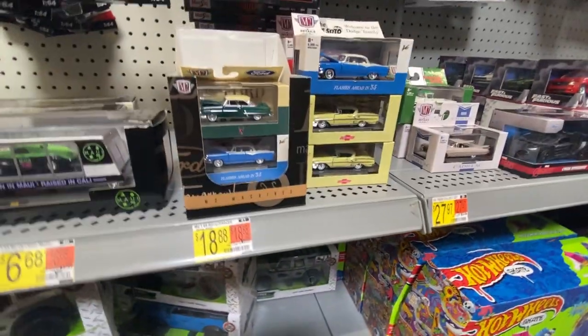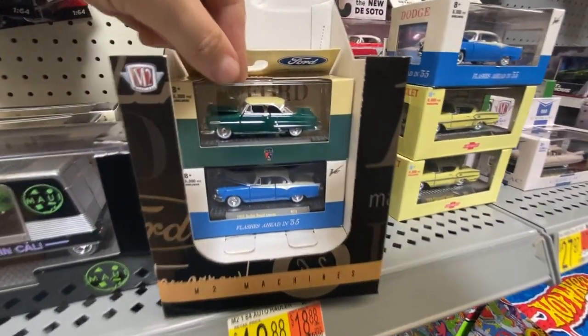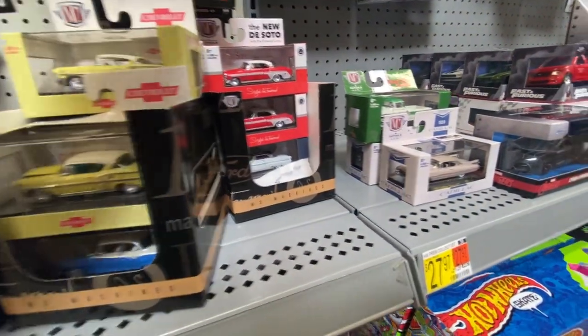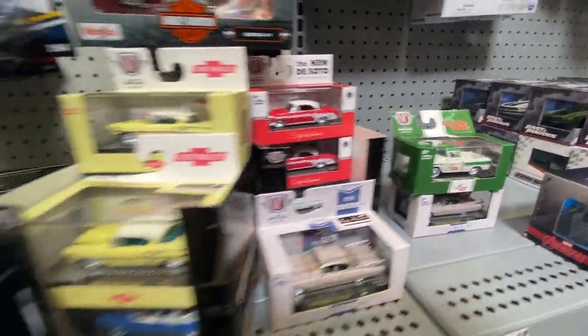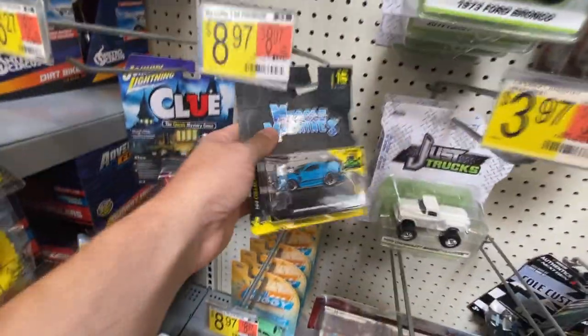Ford Bronco. Looks like we got a ton of these little Auto Authentics M2s, which I'm not into. I'm not into these old cars, really. I really like the Plymouth, like the '58 Plymouth Furies. But other than that, I'm not into these old series type cars, just trucks. The Mustang is still here.